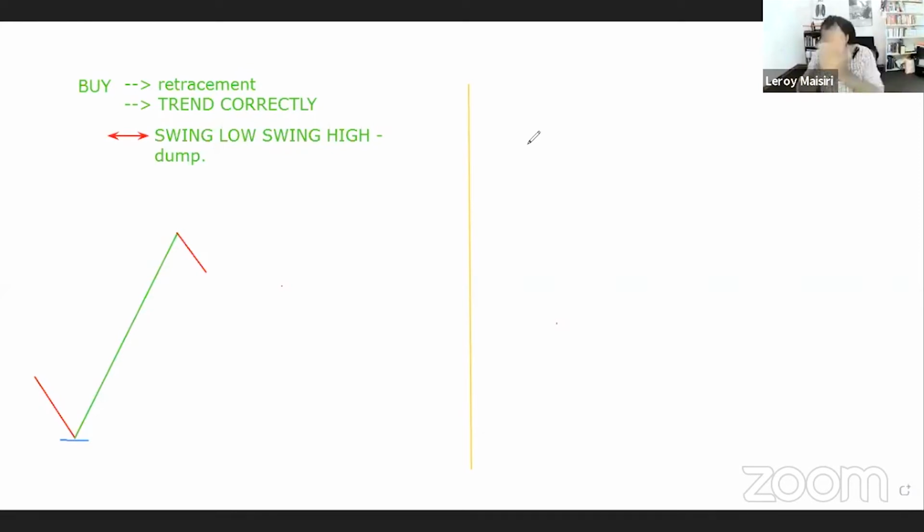I need those three things before I touch the fib. If one of these things is not in place, I'm not bothered. I'm not looking for a retracement. I hold my trade. Hopefully you understood where to buy and you bought on time, smart money rights, blah, blah. But once this happens, it's now time for the Fibonacci.